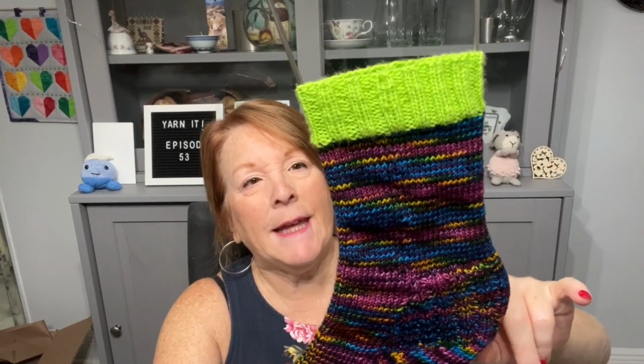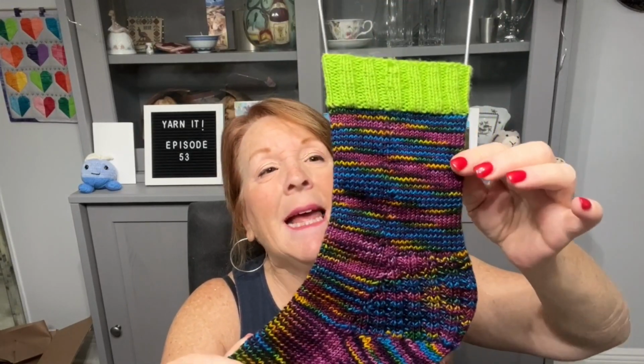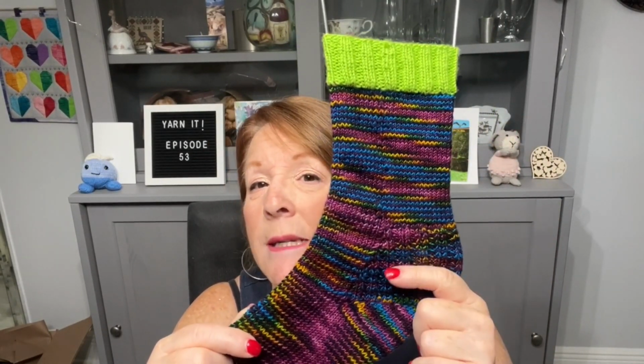So about the pattern, it's pretty much a vanilla sock except for the heel. I did a size small, 56 stitches, to fit me. And because I'm a loose knitter, maybe it could even go to somebody a little bit larger on a foot like my sister. So the cuff is 15 rows of just a standard 2x2 ribbing. And I did for the leg portion, which is pretty much stockinette, 50 rows.